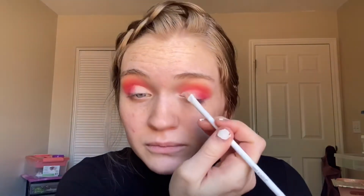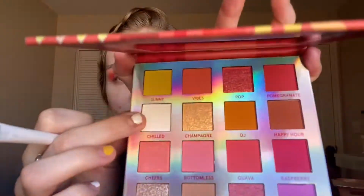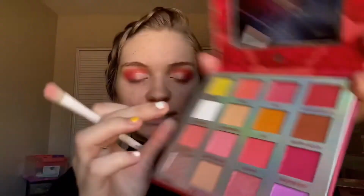Okay, this brush is not doing the best with this. Okay, using my finger actually helped a little bit. Well, that wasn't terrible. So next I'm going to be taking this Wet n Wild brush. I have no idea what the heck this brush is even called, but then I'm going to be taking this shade called Chilled, and this is what I'm going to use to set that concealer in place.